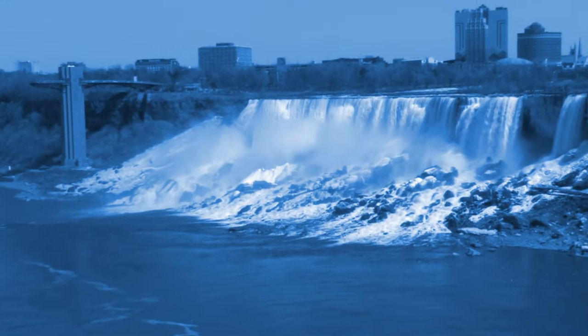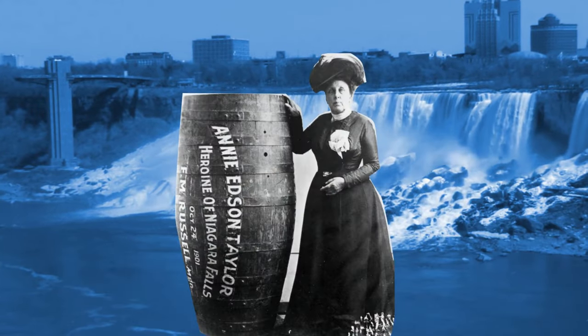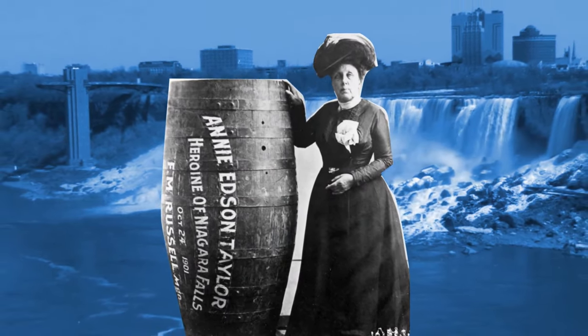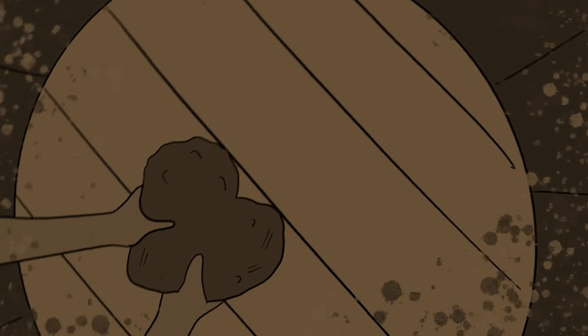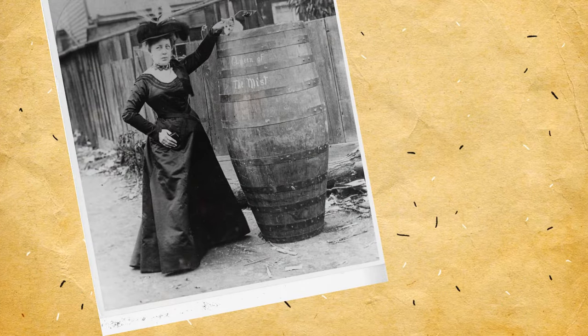The Maid of the Mist, a tour boat lingering nearby, blew her horn to celebrate Annie's success. Annie said later that she had lost consciousness only once, right after the fall. The rest of the time, she was alert and feeling everything that was happening to the barrel. Annie found the fame she had been seeking.